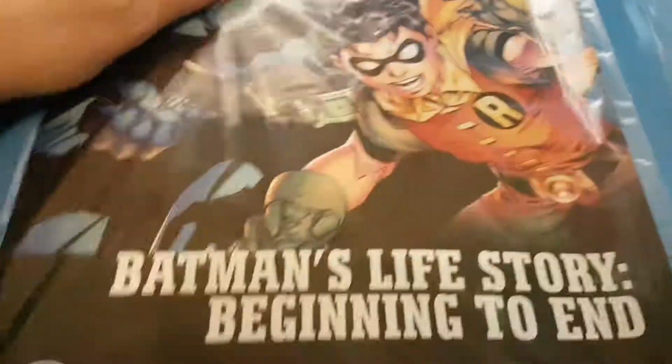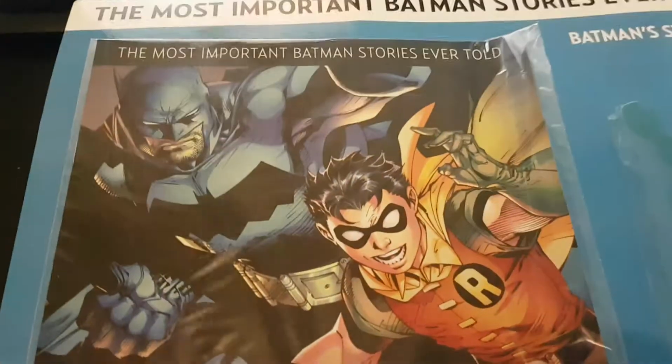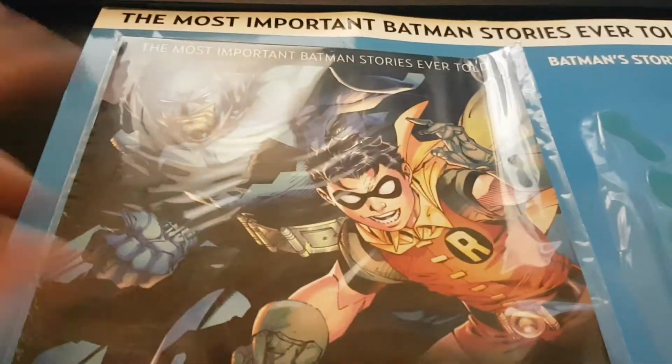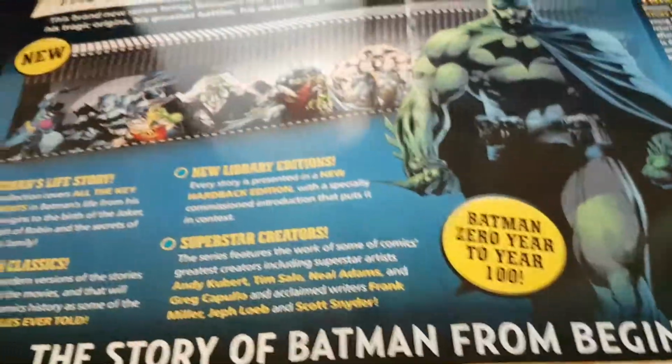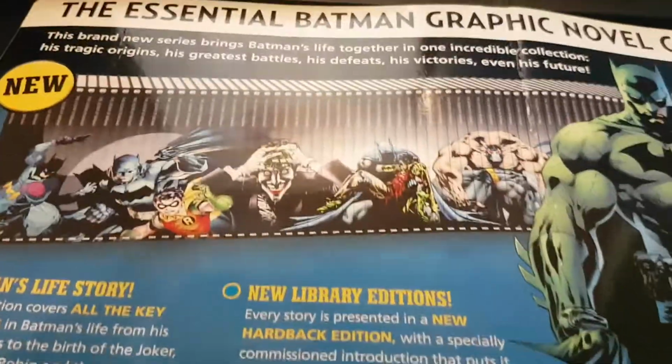But first, you get a little book which I haven't opened yet, but it normally just tells you what's going on with Batman and stuff. You only normally get this one with the first issue, and then they just release this by itself every month or every week. Sorry, I think this is a weekly. I need to have a look.